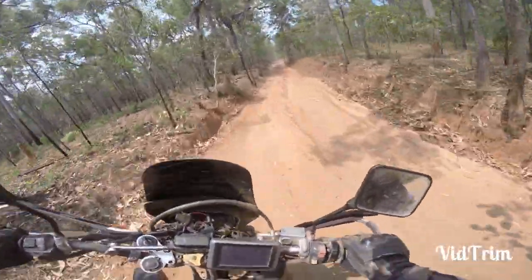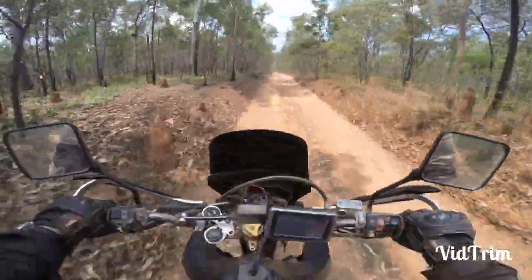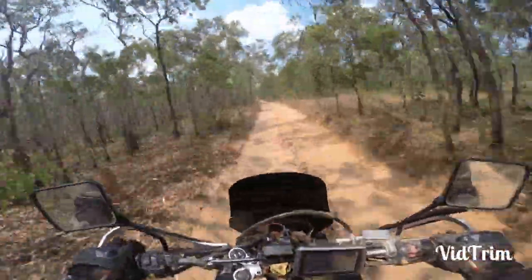I'm going to have all the experts out there telling me, oh, it's an ag bike, it's a farm bike, and all that sort of stuff. Good. When I'm out in these remote places, I like the idea that I can find bits for them and all that sort of stuff.